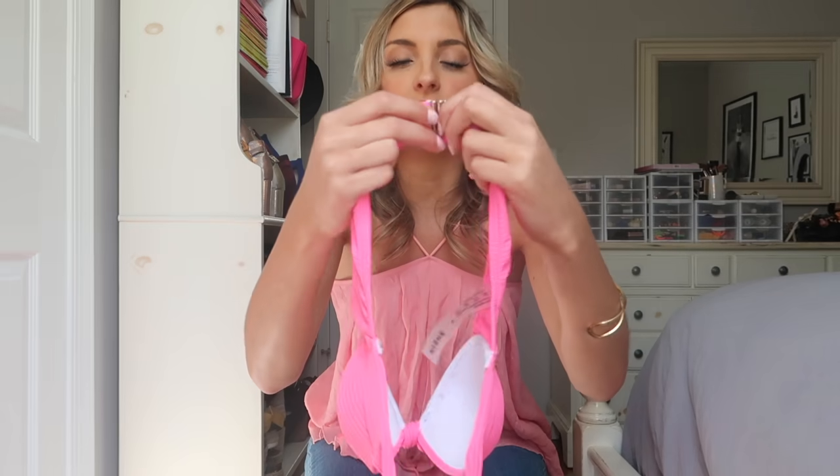I actually really like this clasp. In my last video, I shared how a lot of the suits had this silver clasp that was really cheap, and I like this silver clasp a little bit better just because it's a little bit thicker. They're kind of confusing at first to figure out how to put together, but I just like this.